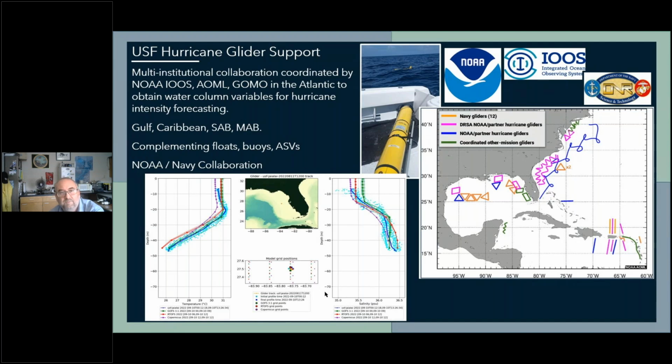And what's been demonstrated over the last several years is that the models get better with profile data, and that this is not just glider data, it's also floats, surface vehicles, and buoys being added into the models to help those predictions. And this is an IOOS-led effort with collaboration from AOML, GOMO, and the Navy contributes assets as well to broaden our footprint of what we're able to do.